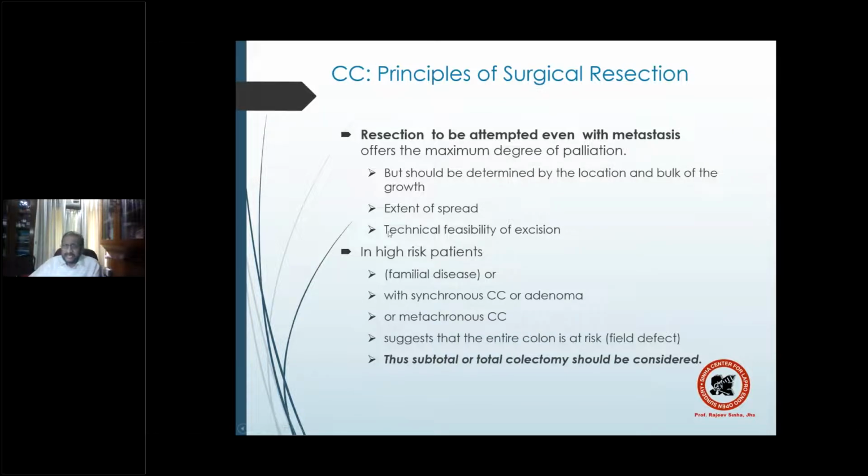It is to be considered even in high-risk patients. Like, for example, synchronous, we talked about the familial inherited syndromes. So a patient comes to you with, let's say, FAP with CRC. What should you do in that patient? Should you do a right hemicolectomy or left hemicolectomy if that's indicated? No. The preference in that patient should be what? It should be a subtotal or total colectomy. Why? Because the entire colon is at risk. Remember that this is a very important point.